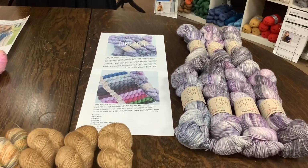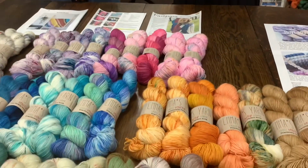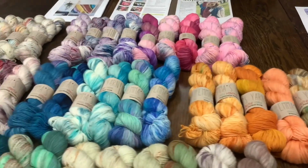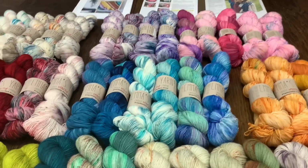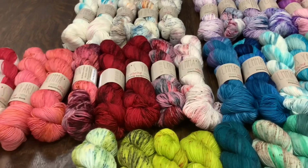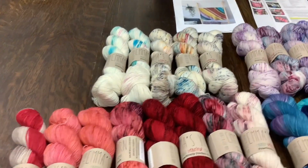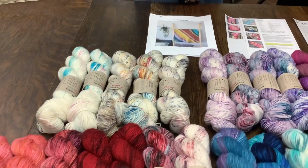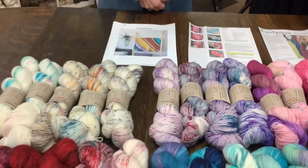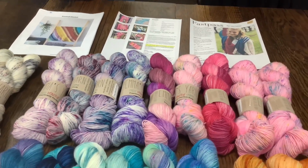So her full skeins are 400 yards. They are 80% superwash merino and 20% nylon, great for socks and so many other things. They're $26.50 a skein, and these colors that you're looking at, she calls her crazy beautiful colors. So that means they are not going to be repeated. So if you see one you like, you better grab it.